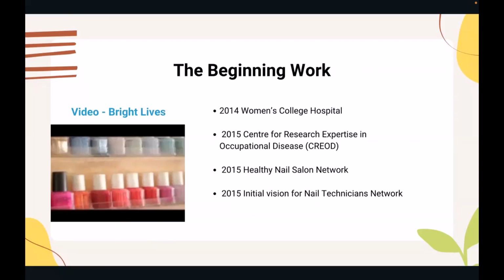Also through that initial work, we learned about other agencies working on related issues. And the group of those agencies identified a need for a network to tackle these issues together. So that became the Healthy Nail Salon Network and is now called the Healthy Nail Salon Coalition. And by bringing nail technicians together through those initial projects, nail technicians also identified a need for united action and formed the Nail Technicians Network around the same time. And Jackie's going to speak more about that shortly.